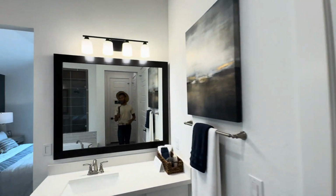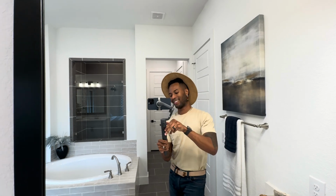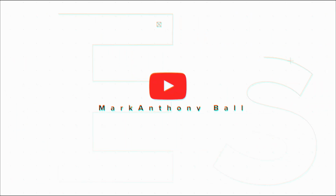Tell me what you think about this Perry home. Is it for you? Do you like the north side one better? Do you like the single story versus two story? I want to know. Let's chat about it. We'll talk incentives next.